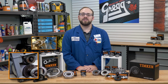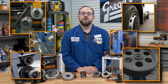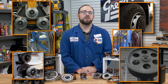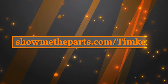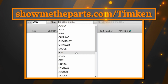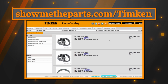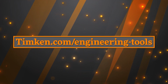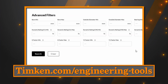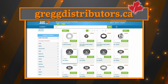The different forces, environments, and sizings required are the driving force behind so many variations. So what resources are available to help us narrow down from the thousands of available part numbers to the one we need? We have showmetheparts.com/Timken, where we can use the application search, part lookup, and cross-references for automotive-related bearing inquiries. There's also timken.com/engineering-tools, where we can look up bearings and seals by measurements, or even Gregg Distributors.ca, where more information on bearings will be available.